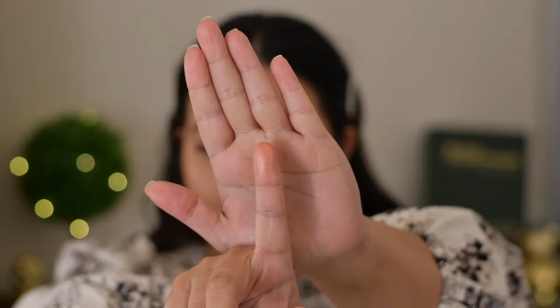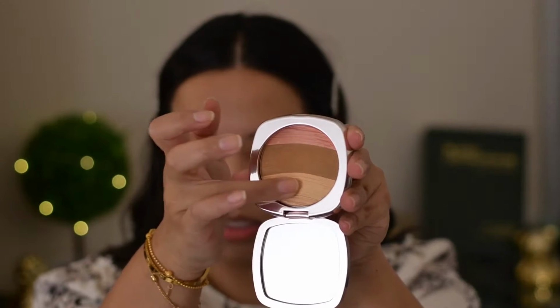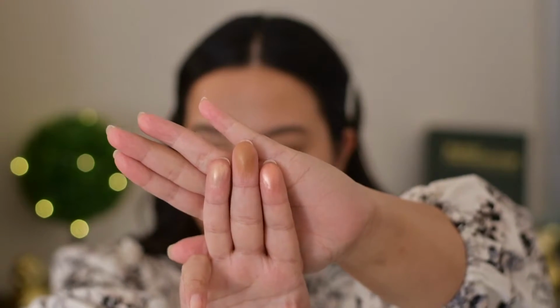Let's do the blush independently. Ooh, the blush is a little bit difficult to get to because it's so close to the edge of the packaging, but that's the blush. It's pretty. Oh, so it is very shiny. It's very highlightery kind of a blush. It's a little light. So that's going to be interesting. Then you've got the highlighter, which is the biggest portion of the palette. And then that's the 3 together.